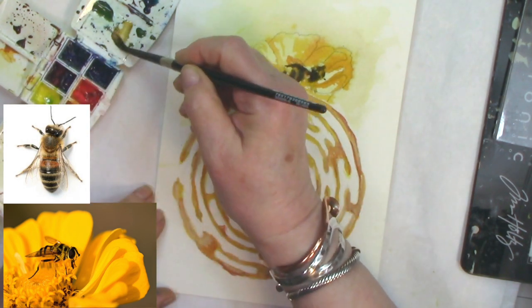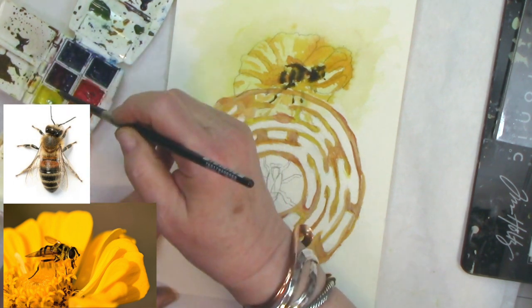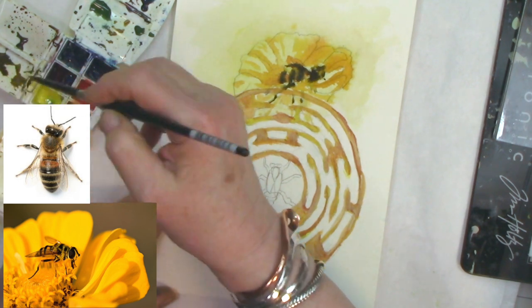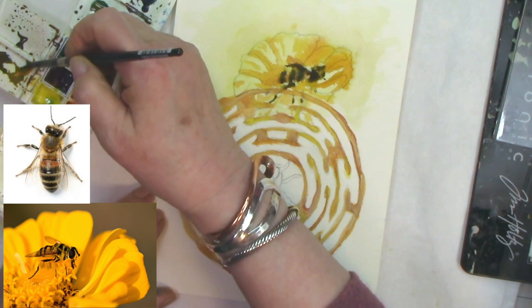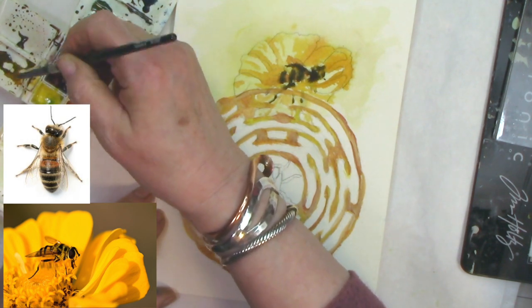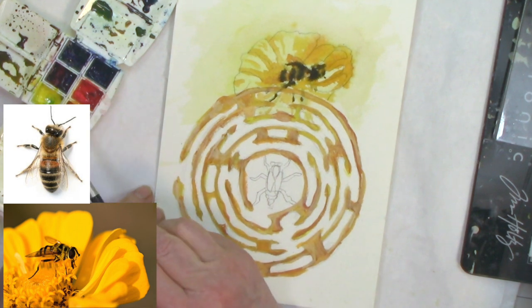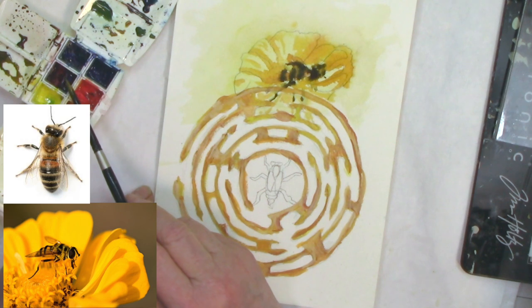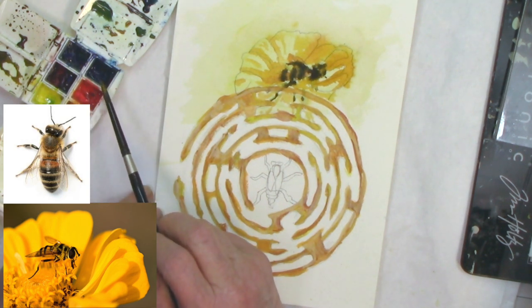Let's see, I want a little of that in here. Not that much. The beauty of this palette is that it's a double primary, which means you have a cool yellow and a warm yellow. You have a cool red, cool blue, warm blue.